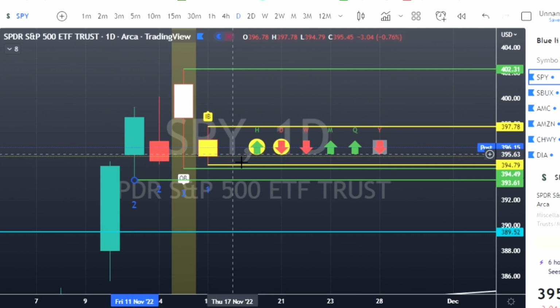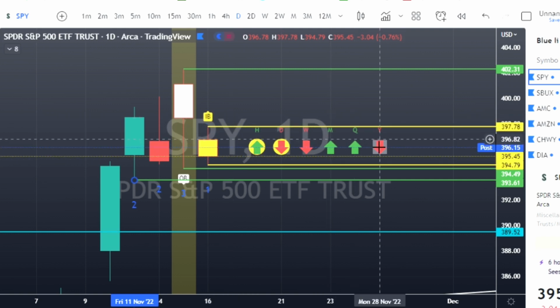When this opens in the morning, if it opens within this range, within this inside bar, then we look for the break to the downside for puts or the break to the high side for calls. We don't do it until it triggers. And that's what we're looking for on SPY.